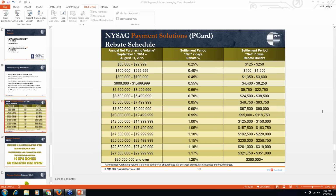Okay, that will conclude the formal presentation here. We do have a few questions that have come in, and one of them is to Kelly, about fraud and misuse. Can you discuss the insurance, if you will, on the card for potential misuse?